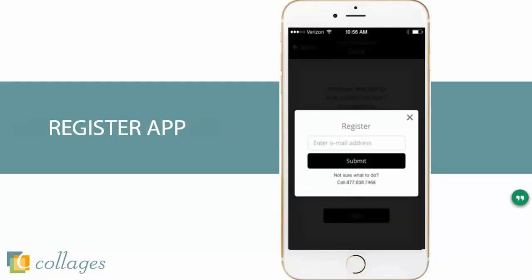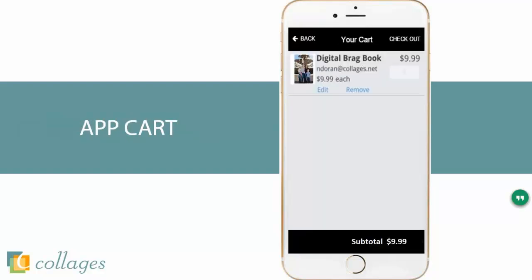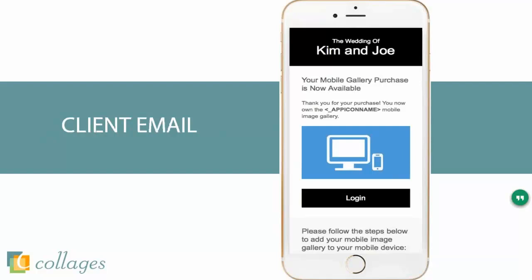Now, in purchasing the digital brag book, they're asked to register it with their email address so that their purchase cannot be shared with anybody else. And then, once they've registered the app, the product is put in their shopping cart where they will then check out in their secured purchasing environment. After they've purchased the app, they will receive this confirmation page where they can log into the app and download it onto their smartphone or tablet.